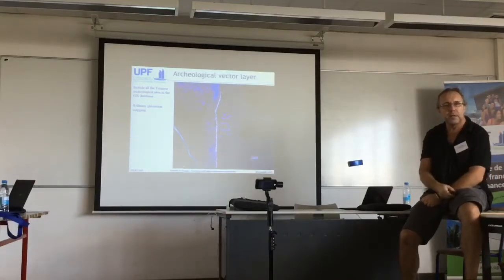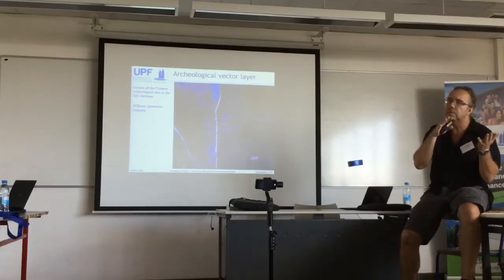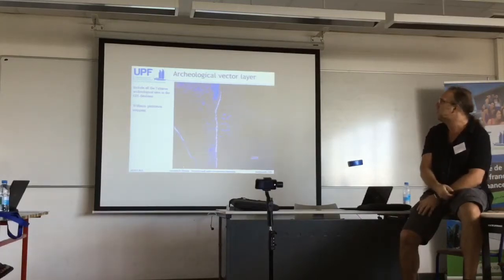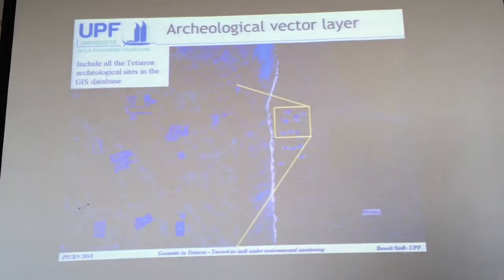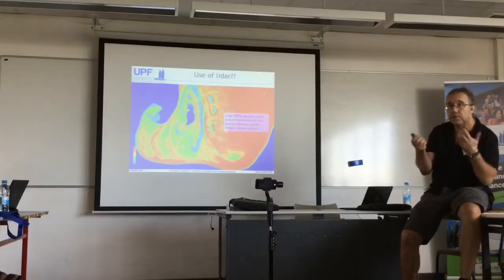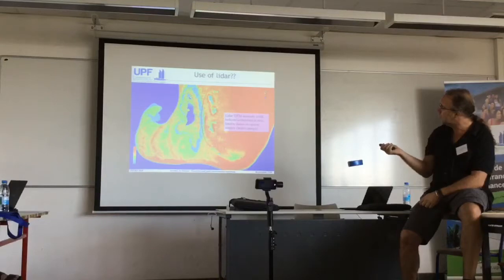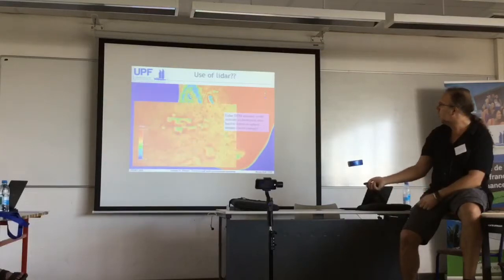Something completely different. This year we started to map the archaeological sites in Tetiaroa to include them in the database. It's not very environment related, but it's quite important. So we started the work with the Williams plantation on Rimatu Motu, and we will extend it to all the atoll this year. Maybe we can make use of the LiDAR data, because the LiDAR DTM anomalies could indicate some archaeological sites hard to detect under the canopy. For example, you can see on this image this kind of structure here. We don't know yet what it is, but maybe it could be some archaeological site. We have another example here.